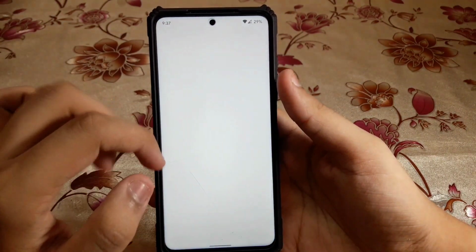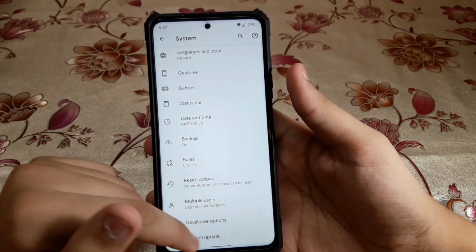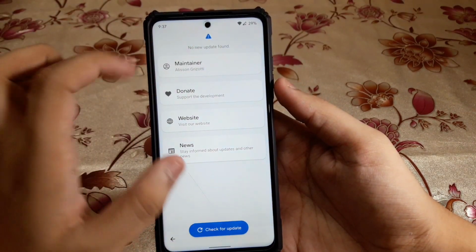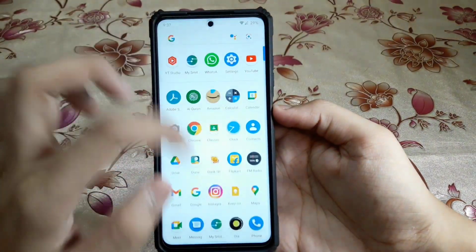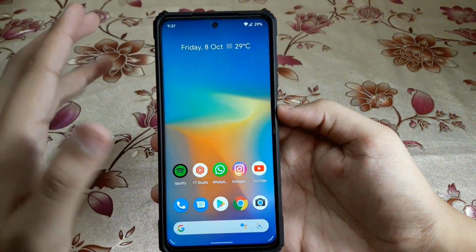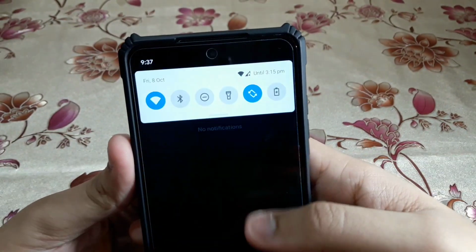You just have to go in settings, then system, then updates. In system update you will get this notification that Android 12 is here, do you want to install or not. You don't need to delete any of your data, all your data will be saved, and you will be running Android 12 then. That will be even more awesome. Now let's talk about its pros.